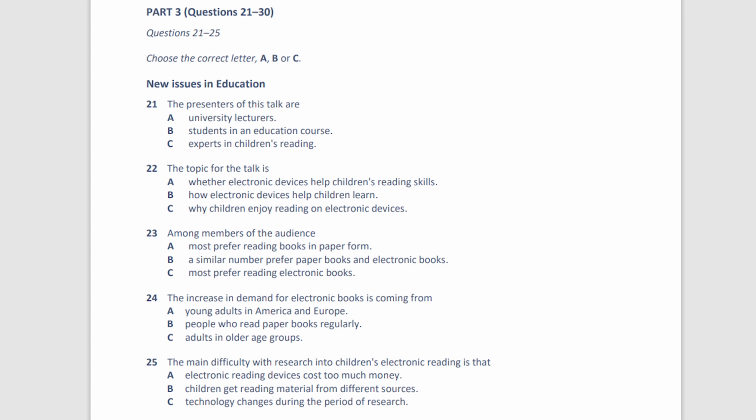The thing is that the rate of change with new devices and reading platforms is so rapid. It's costly, it takes time to set up good research, and it needs to be carried out over months, if not years. And by the time it's completed, the technology itself has already moved on. Some minor factors include the cost of supplying devices for controlled studies and the difficulty of isolating the effect of one particular device, because many children have several different ways of accessing reading material.